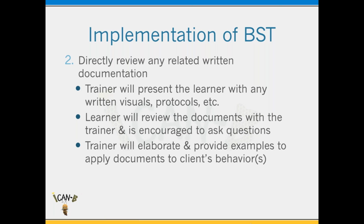So you're reviewing whatever intervention plan or task analysis you created for a particular school that you're going to be teaching. Here the trainer is going to present the learner with any written visuals or protocols. The learner will review the documents with the trainer, and you would want to encourage asking questions during that process as well. The trainer will elaborate and provide examples to apply whatever intervention you're going to be implementing with the client.